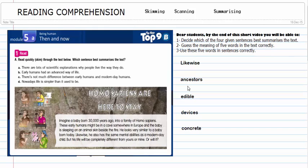Because reading is a skill, you have to master the art of skimming, scanning, and summarizing. By skimming, we mean that you read quickly to get the overall idea of the whole passage. And by scanning, we also mean that you read quickly, but in this case, to get specific details about a certain part in the passage. And by summarizing, you reach the whole idea of the passage.